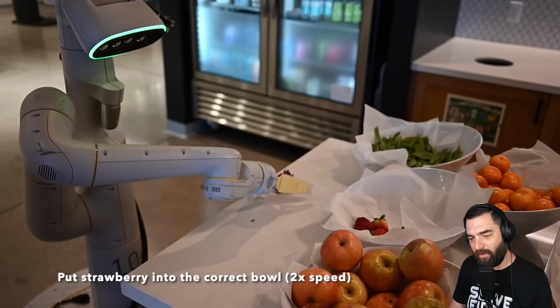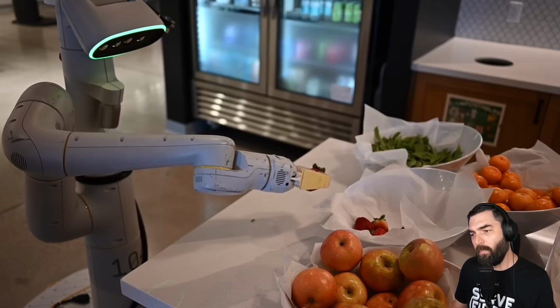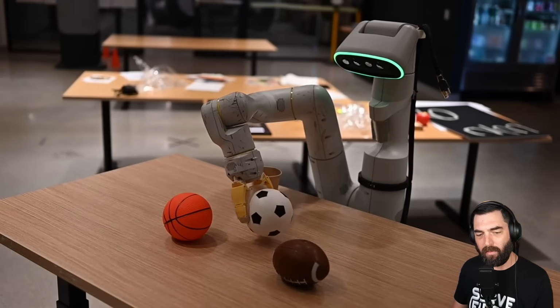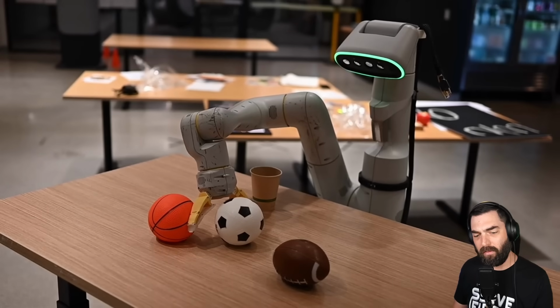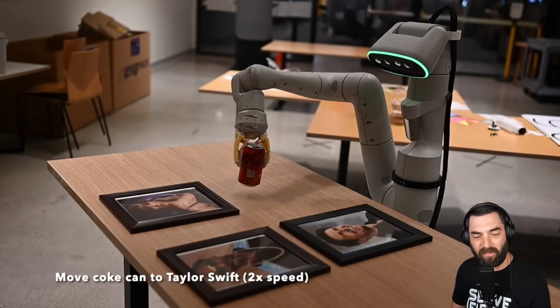Put the strawberry in the correct bowl. So this is what we just saw in that image earlier, and it knew which bowl had the strawberries in it already. Move soccer ball to basketball. It put the soccer ball by the basketball, closer than the football. And again, this is not data that it was specifically trained on.